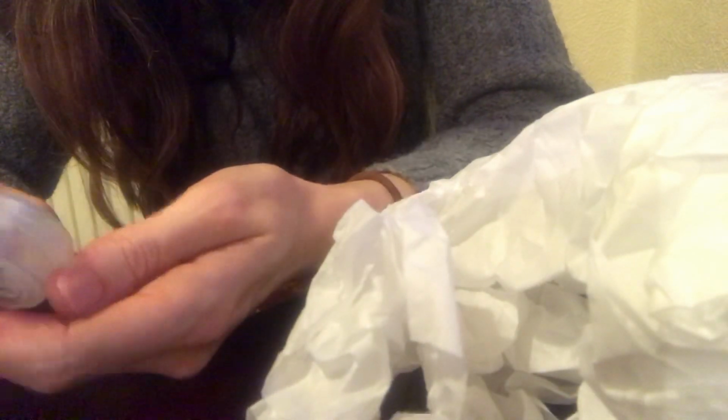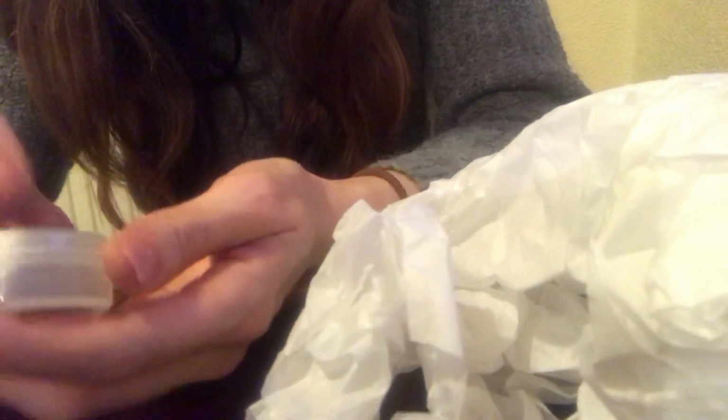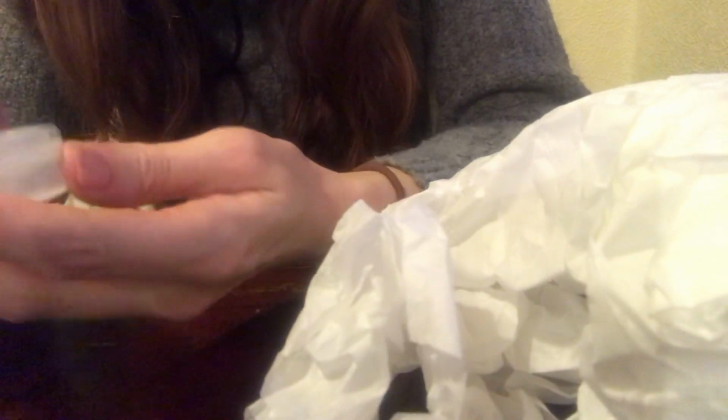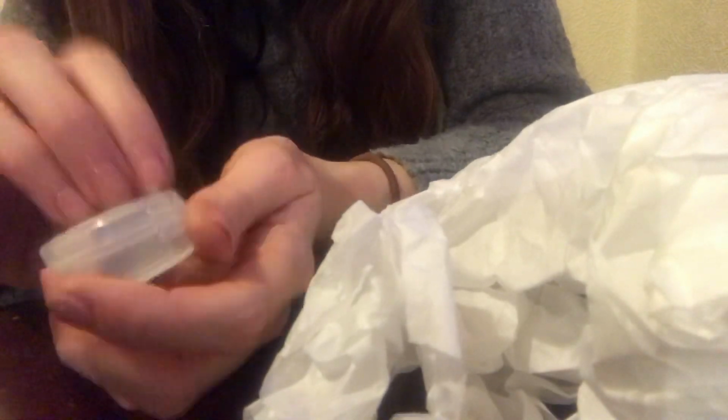And the next one is Vitamin E Moisture Cream. I think I've ordered the night cream of this one. I like the little pots, they're handy when you're going away for the weekend and you don't want to take all your moisturizer.